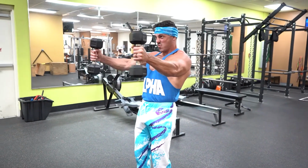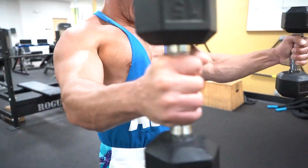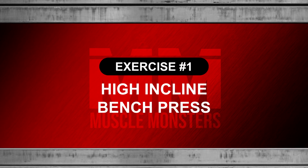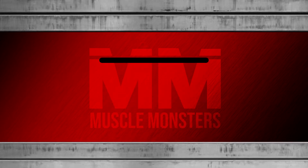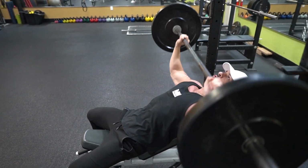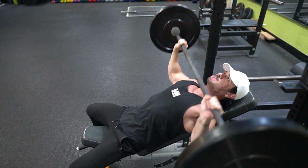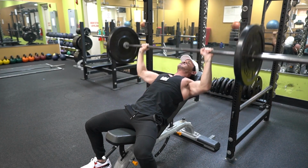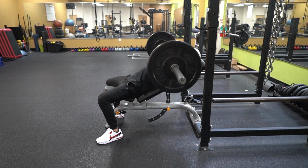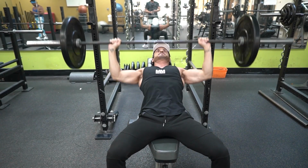So now that we understand what muscles are involved and what functions they're responsible for, let's get into the 5 best exercises for building your chest. Exercise number 1, high incline bench press. The incline barbell press is the king of all upper chest builders. This exercise trains both horizontal adduction and shoulder flexion, meaning it's a great exercise for targeting the chest, but particularly the clavicular head, due to the high degree of shoulder flexion. Not only that, but it's a great way to build strength and achieve progressive overload.